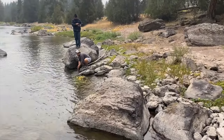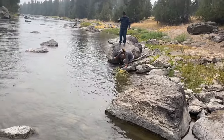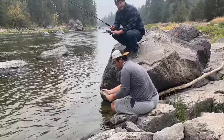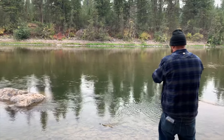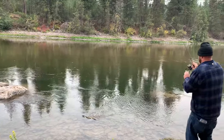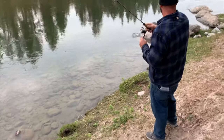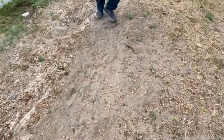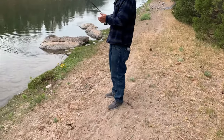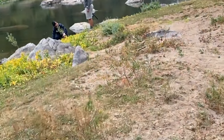Whoa, nice one. Oh, Connor, that was in the drink. Brown trout, right? You can take it out now. Yeah. Brown trout on the fly rod. I gave in to the spinning rod with a rooster tail. And I think I am tied into a good fish here. It's a big rainbow. Oh, I lost it. Damn it. But it's working. So we're going to keep going.